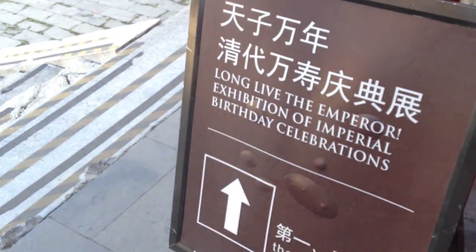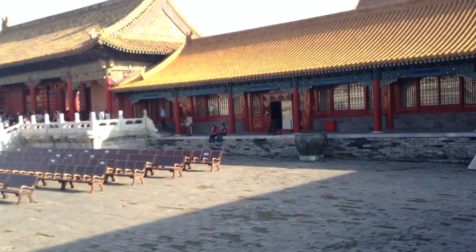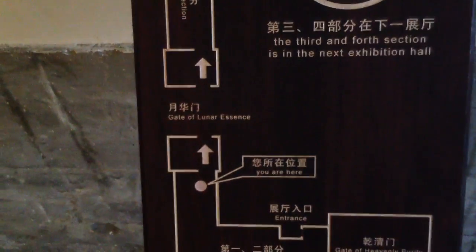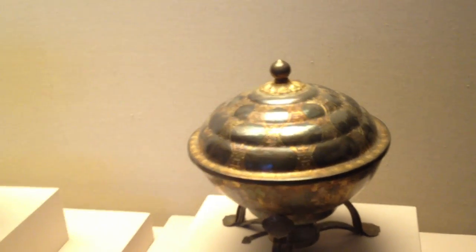The first and second sections are over here for Long Live the Emperor. So I guess I will walk through backwards. Damn it. Go back in time, why not? First and second section, I'm here. Well, at this point, I'll just go back in time. Qing Dynasty, it all seems anyway.